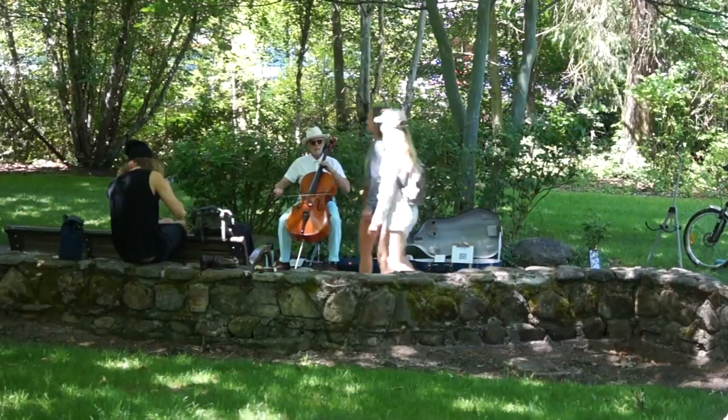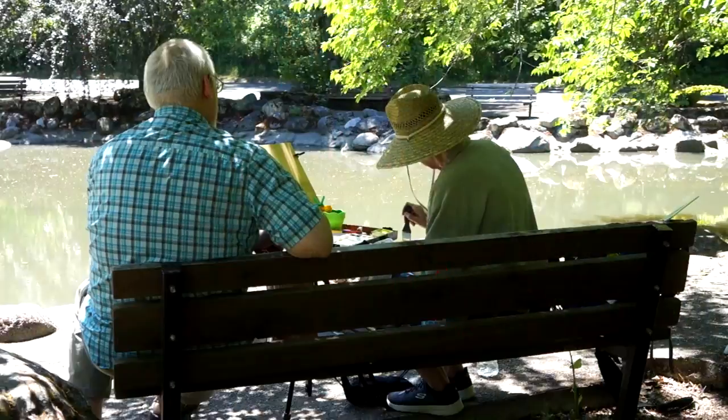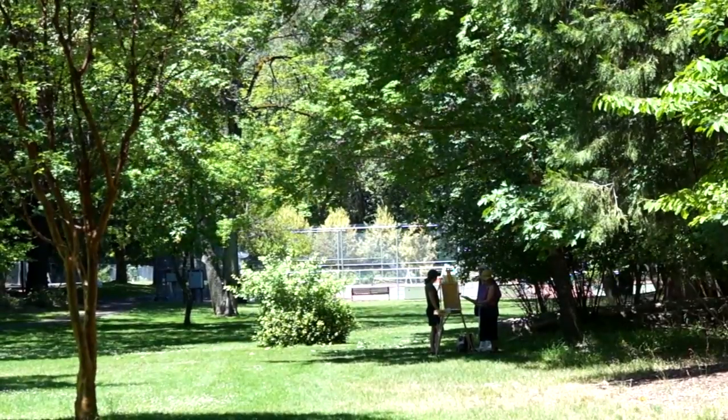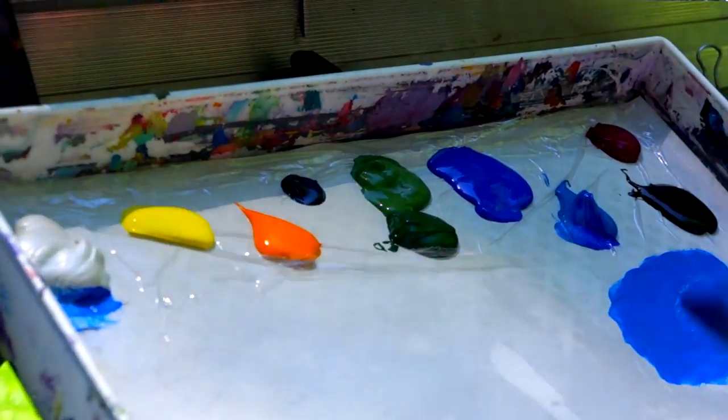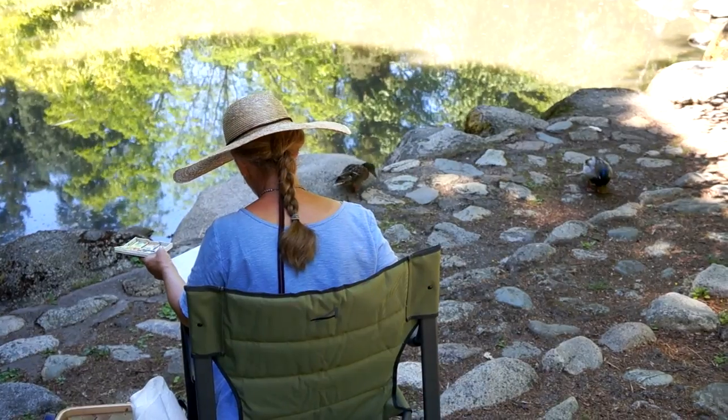Lithia Park brought us back to the heart of downtown Ashland. You can't pick the weather, but if you could, it would be what we have now. It's an idyllic day in the park. Saturday in the park was a full day of plein air painting by local and regional artists. We've got about 30, 35 artists out today. They're wandering around in little corners of the park.